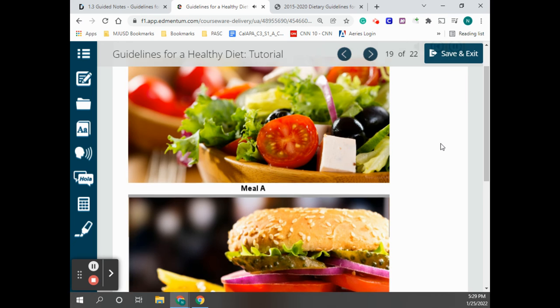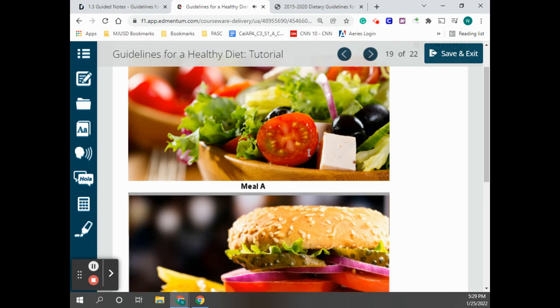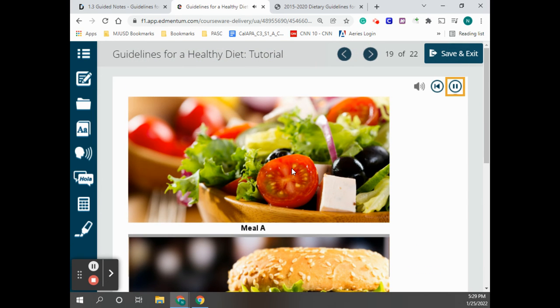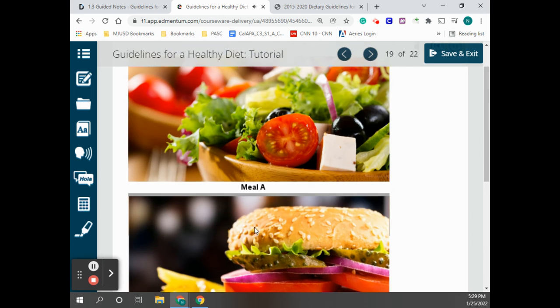These two meals. Which meal would you prefer to eat for lunch? Which one would provide the most balanced diet? Many people would say that meal B looks tasty while meal A looks boring, and many would assume that meal A is healthier. But what if each meal had some nutrients that the other lacked? Meal A clearly has more vegetables than meal B, but meal B does include vegetables as well as grains, which appear to be missing from meal A.